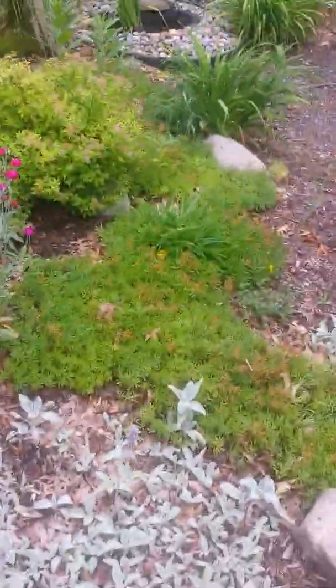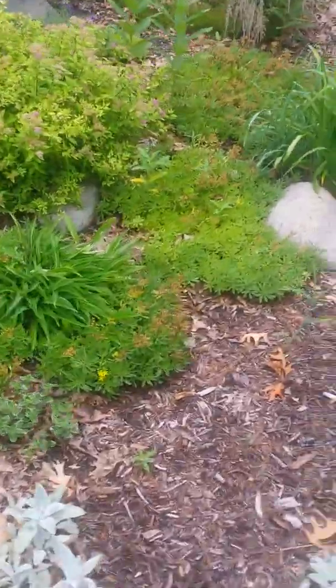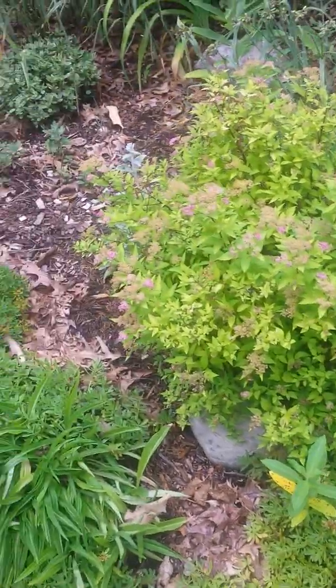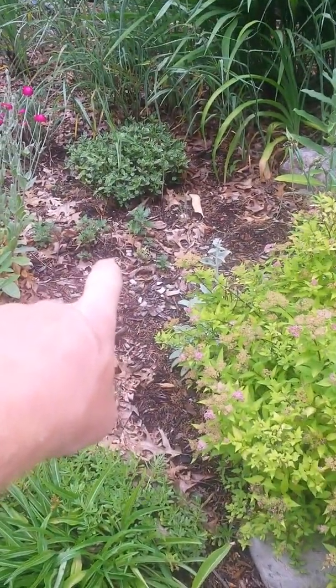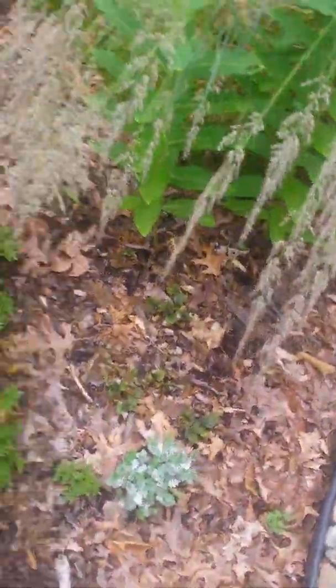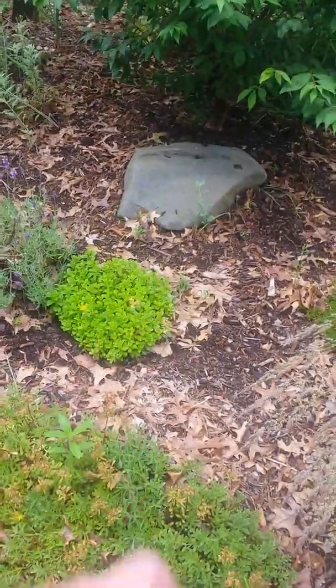Crocosmias, they absolutely will not bloom unless you water them. Good luck if you'd like them to look nice without water. Spirea, double play gold spirea. There's lots of other stuff in here. Mums waiting for fall time to bloom. They don't bloom until fall. These are Dusty Millers. They came back. One of ours didn't. There's more sedum right there.